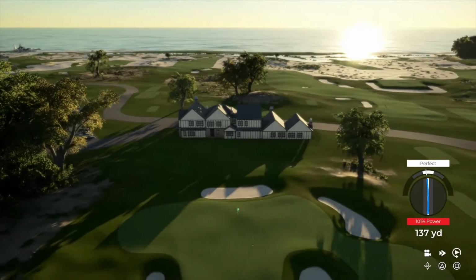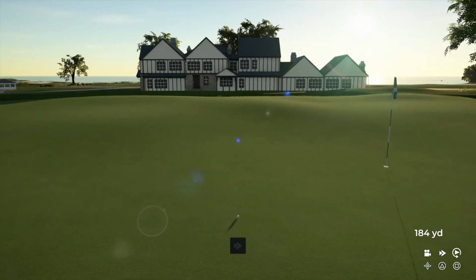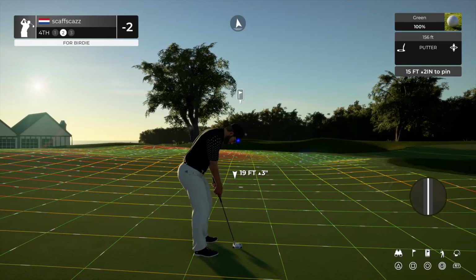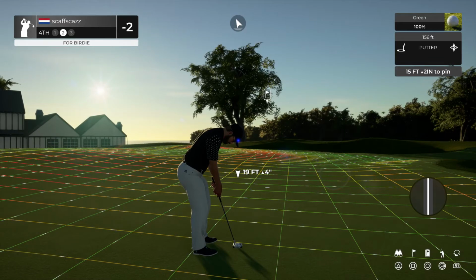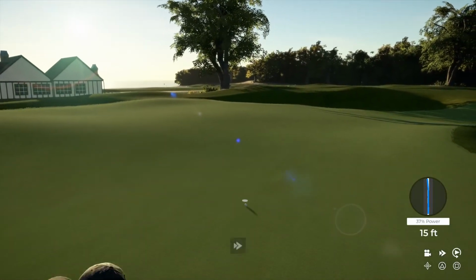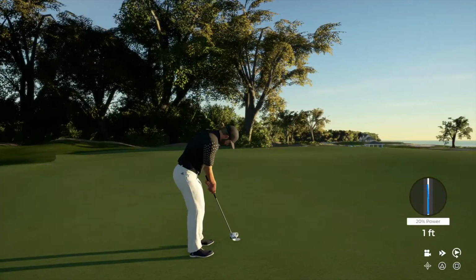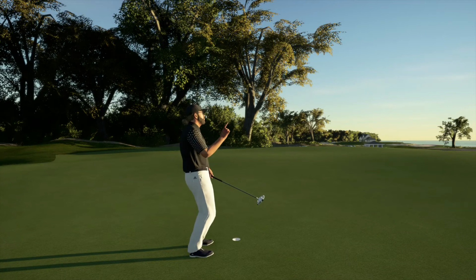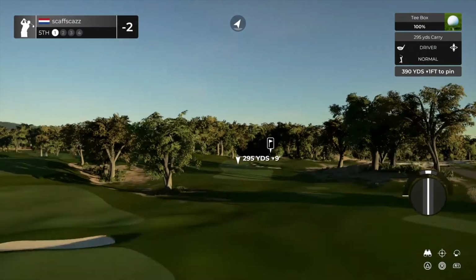Get to the right, get to the right. Oh, you had the distance dialed in on that one, pin high. And this one's for birdie. Oh, it's getting there. Okay, time to finish this one off. All right, tapping in for par on this one, heading to the next. And after that one, scorecard says 2 under par.